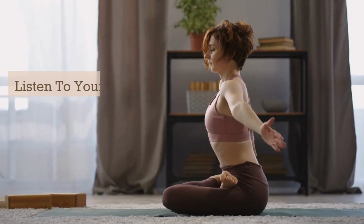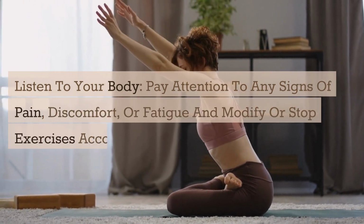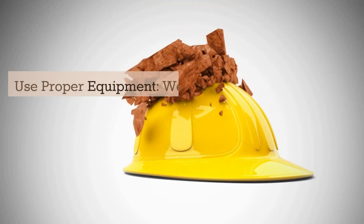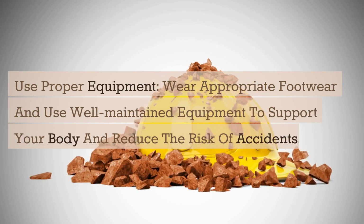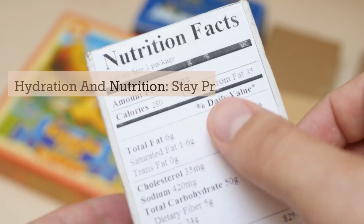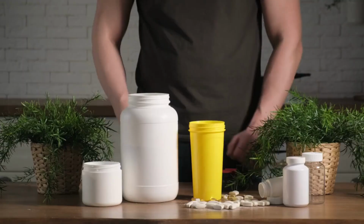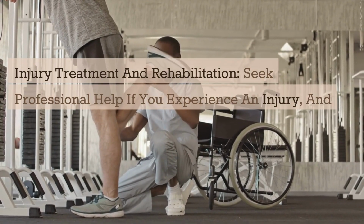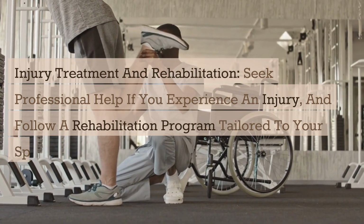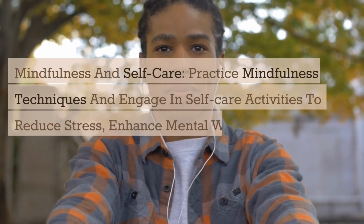8. Listen to your body. Pay attention to any signs of pain, discomfort, or fatigue and modify or stop exercises accordingly. 9. Use proper equipment. Wear appropriate footwear and use well-maintained equipment to support your body and reduce the risk of accidents. 10. Hydration and nutrition. Stay properly hydrated and fuel your body with nutritious food to support overall health and aid in recovery. 11. Injury treatment and rehabilitation. Seek professional help if you experience an injury, and follow a rehabilitation program tailored to your specific needs. 12. Mindfulness and self-care. Practice mindfulness techniques and engage in self-care activities to reduce stress, enhance mental well-being, and promote overall recovery.